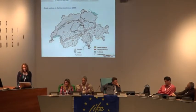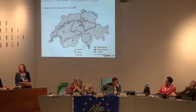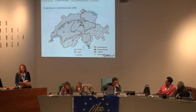Of course, also in Switzerland we have dead wolves. Basically, the yellow dots show you the legally killed wolves. We have the possibility in Switzerland to legally remove wolves, and this I'll explain to you later. And the red dots show the illegally killed wolves. And then we have, of course, lots of traffic accidents as well.